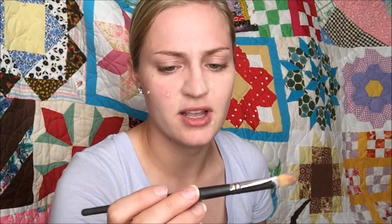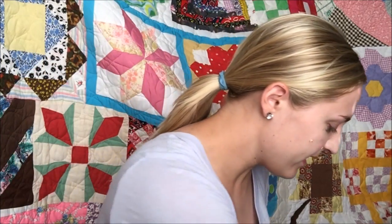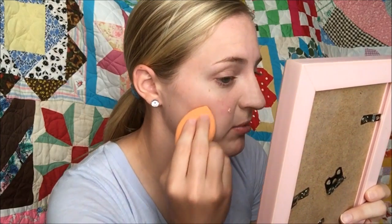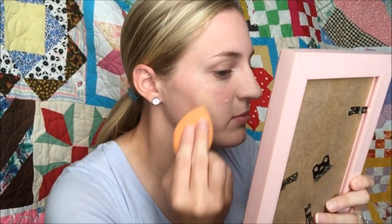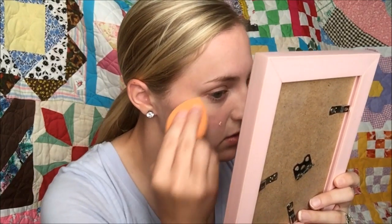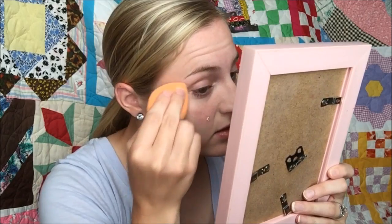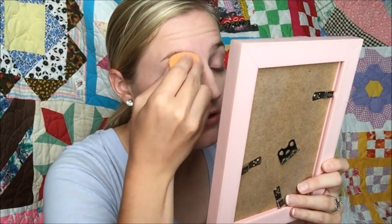I'm applying it with this brush that I just got in my Ipsy bag this month. I tried it for eyeshadow a couple times, but I found that I really prefer it for applying concealer. And then I'm just going in with this Real Techniques sponge. Very, very comparable to a beauty blender.